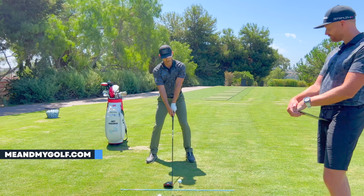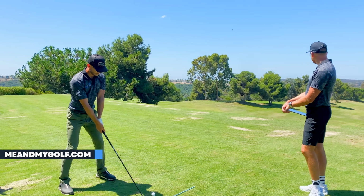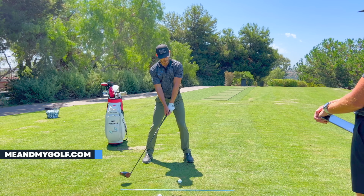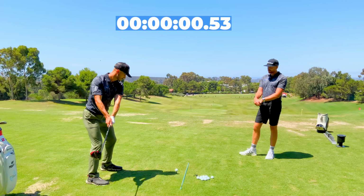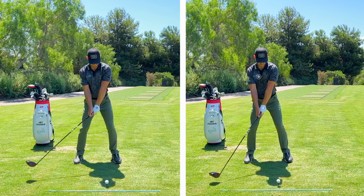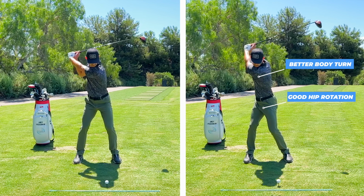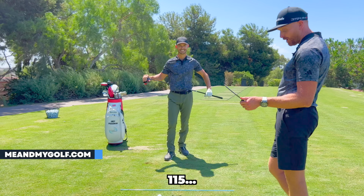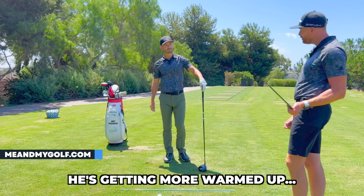I'm going to hit one more, and this is going to be my normal speed, just so we can see on screen here. I'm not going to do anything different. This is my stock, normal speed. And you'll see it's relatively slow. Mine's a slower swing speed than Pierce, but his club head speed is so much faster as well. He lies about most things. 150, so he's getting faster, he's getting more warmed up.